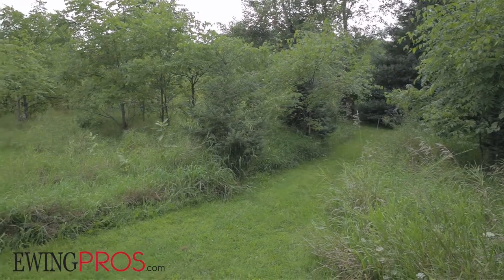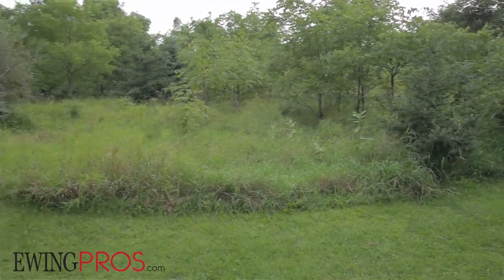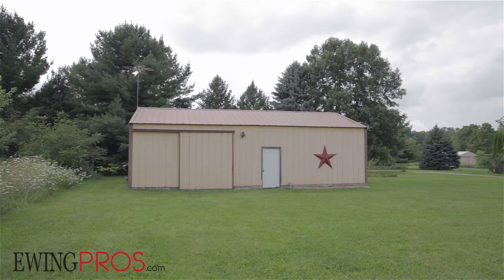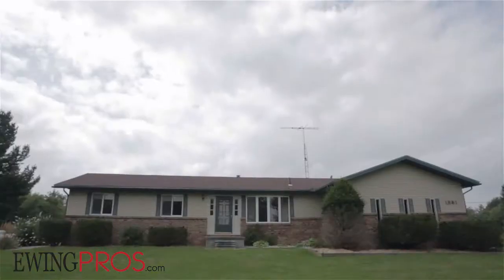Once you're done soaking up some rays, take an evening walk along the trails on the west side of the property, or just enjoy the wildlife that frequently stops by to say hello. Additionally, you'll find a large outbuilding on the west side of the property, ideal for all your workshop or storage needs.